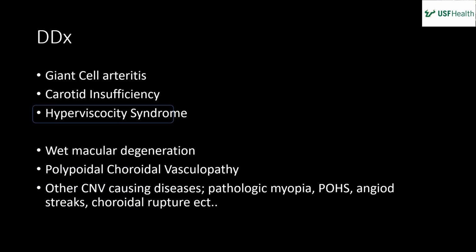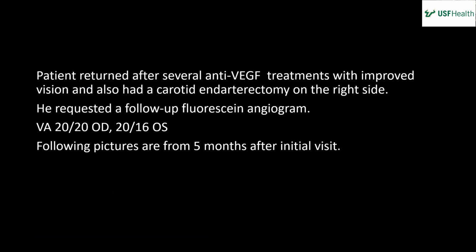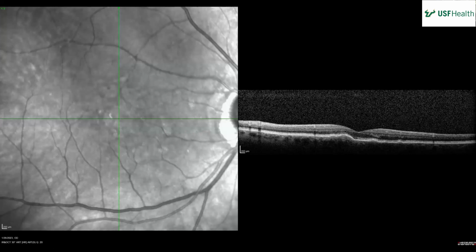Awesome. So this patient had actually carotid insufficiency and then wet macular degeneration. So awesome job, Grant. A little bit more history: the patient returned after several anti-VEGF treatments with improved vision, and then also had a carotid endarterectomy on that right side. Dr. Cohen had recommended that he get a workup for it, and he ended up having surgery. On one of his return visits, he requested a follow-up FA. His vision improved to 20/20 and 20/16. The following pictures are from 5 months after the initial visit.